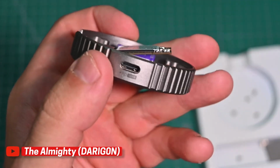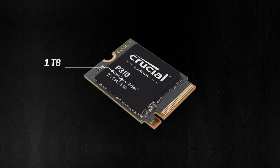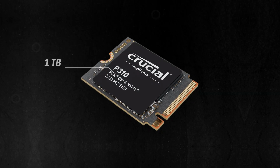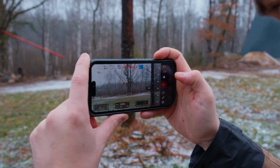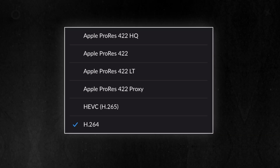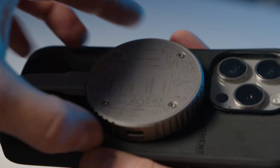You'll need to buy a separate SSD to put inside. Right now, I'm using a 1 terabyte NVMe drive, which gives me more than enough space for days of filming in high-quality codecs like ProRes or H.265. Once it's installed, it's plug and play, no apps or setup.